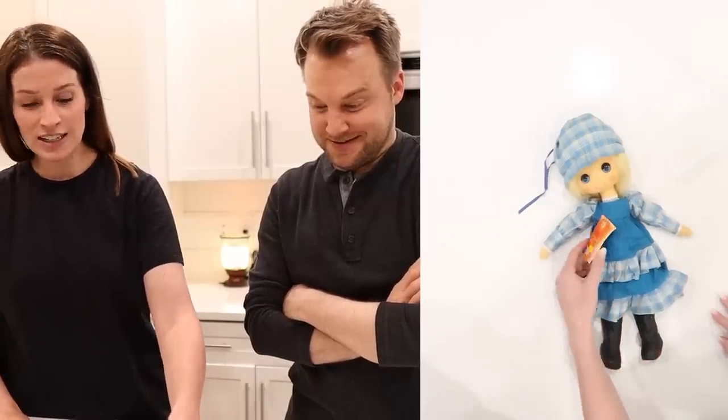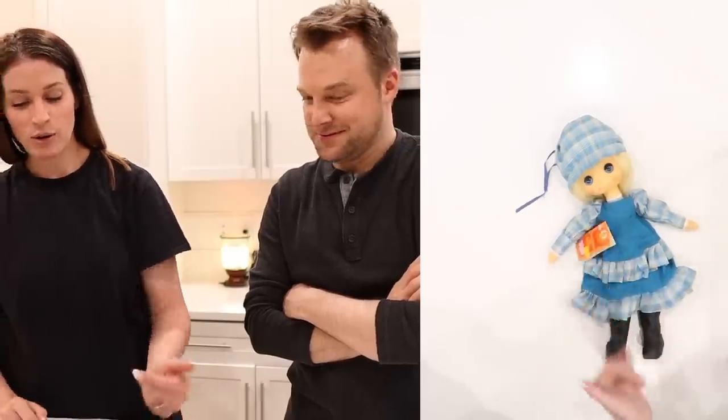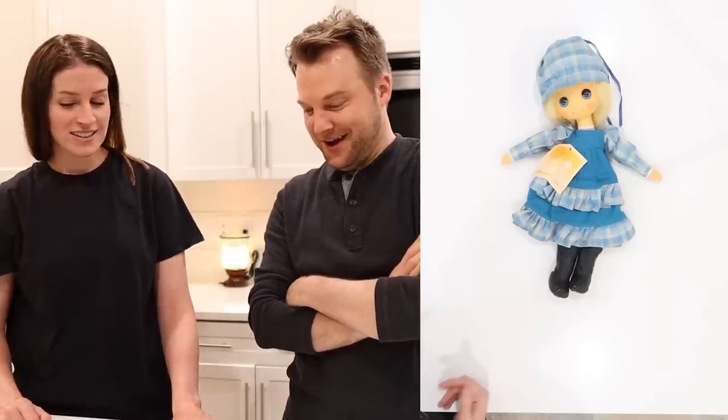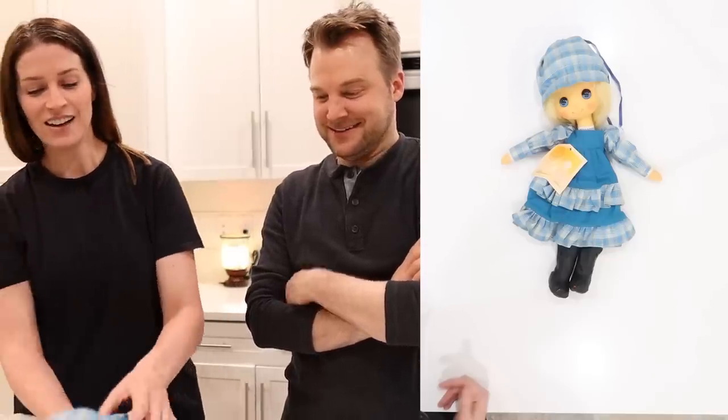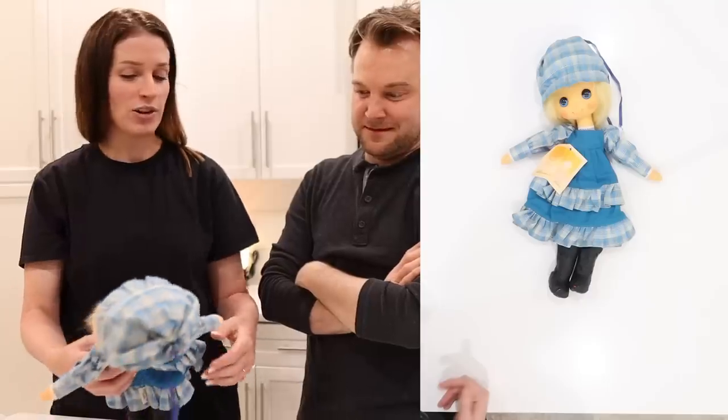Playing with dolls. First of all, it has its own certificate. And when I looked up comps for this brand, Lenci, they were around $200. No way. Yeah. What is this? It's a doll. It's like a Cabbage Patch Kid? It's a European felt doll. So put 100 bucks maybe.